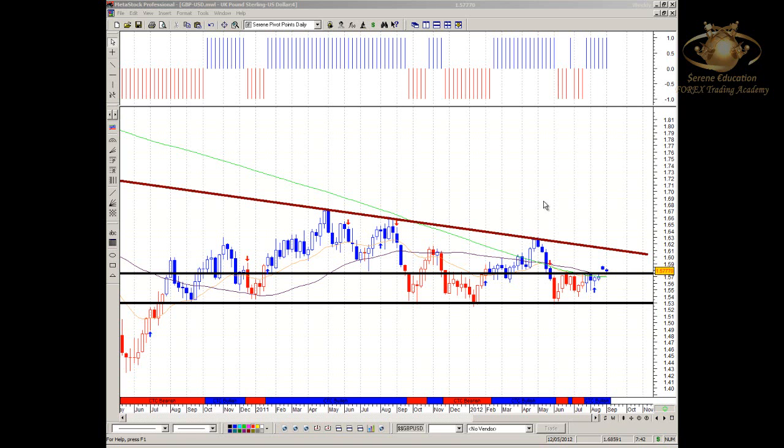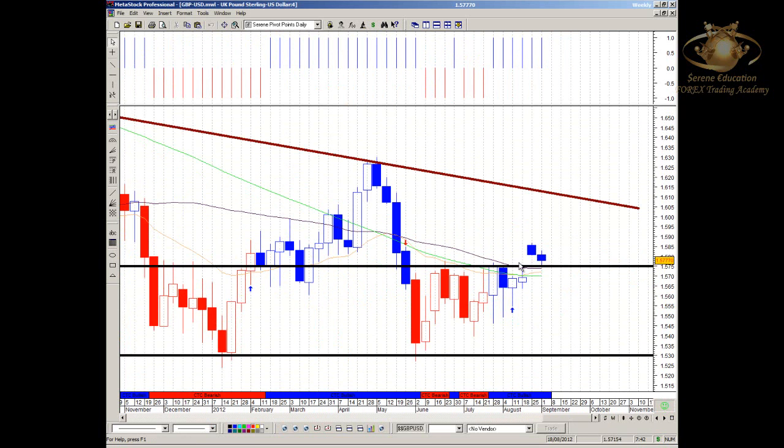On to sterling. Let's have a look and see what happened on the weekly last week. Breakout, and then we've had a pullback going into this week. Yesterday, Monday, was a bank holiday for us. However, the market was still open. You can see there was a pullback, and you can see the pullback starting through this day.